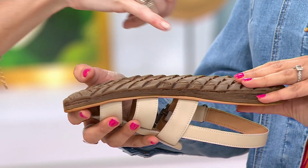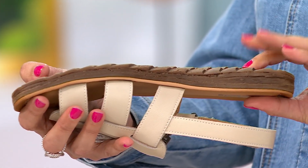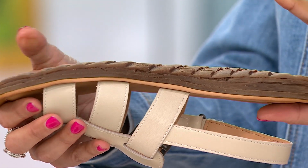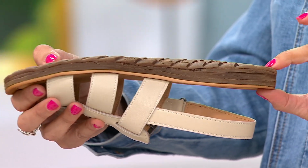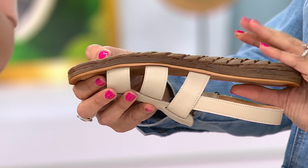And you can see, I love this shot, you can see that great texture. You can see how it's almost worn in a way that makes it look a little distressed. That's all built into the style of the outsole. But you do get a little bit of lift there. It's imperceptible. You're not going to be sitting completely flat. You do get that little bit of lift with the heel.